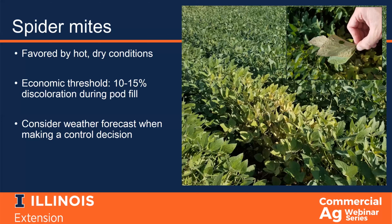When you get into that stressed situation and you have a spider mite outbreak, it can be really pretty damaging and certainly something to watch out for in soybeans this time of year, especially if we get another run of these 90-degree days with very little moisture. Thankfully, at least over the next couple of days, at least in central and northern Illinois, that doesn't seem to be what we have in store. So hopefully that continues.